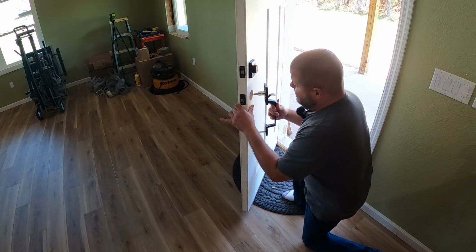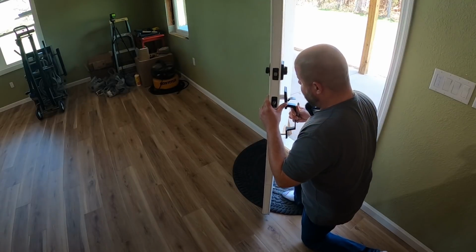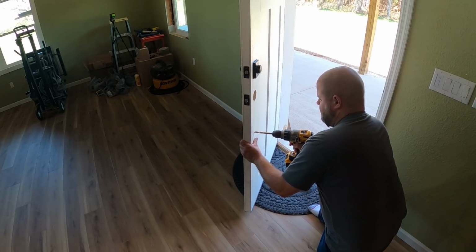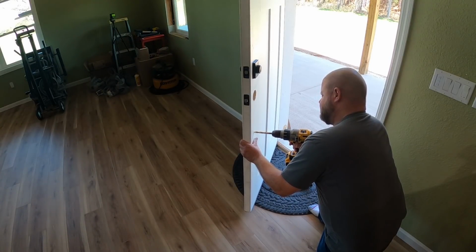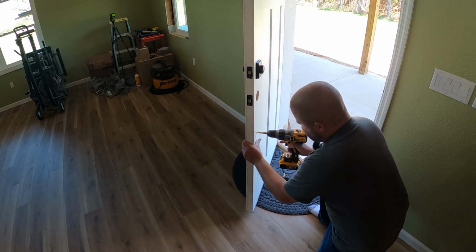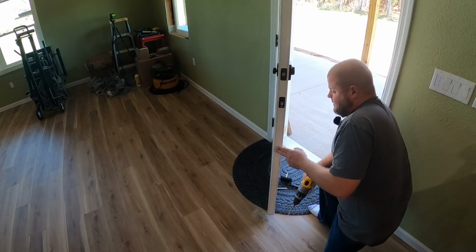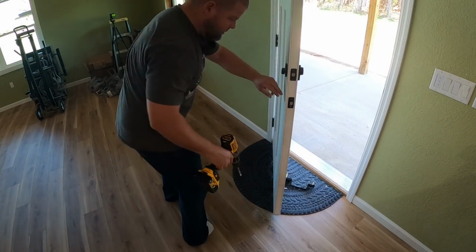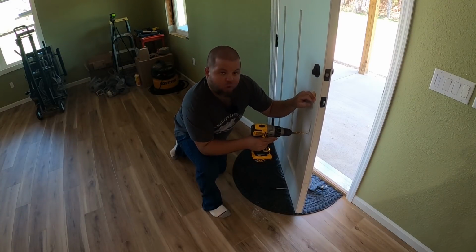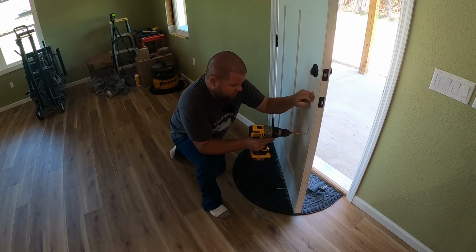All right, so now it's time to mount our door handle. And I actually have to drill through the door to mount this style. All right, because this is a fiberglass door, it will splinter and chip. So I lightly drilled until the bit barely started coming out this other side. And then I'm gonna turn around and drill back through the other direction. That really helps on blowing out and splintering all the fiberglass this direction.